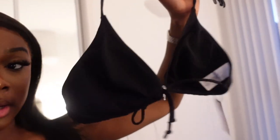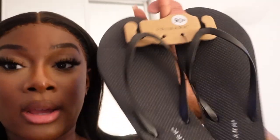Oh, I didn't show you what I got from Primark. Their Primark in this Manchester place is banging. They literally have everything. I got just a cute black bikini, this is a UK size 16, because if you guys don't know already, I have breasts, so I can't just be wearing anything. So, I got that. That should fit. It was literally £2 as well. And then I also got some flip-flops because I don't have my sliders, obviously 90p. And then just some matching black underwear to go with the bikini.